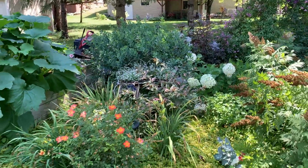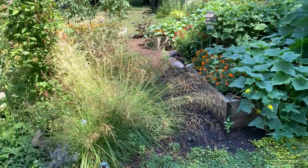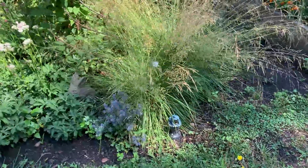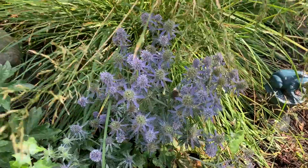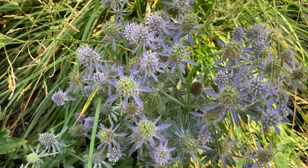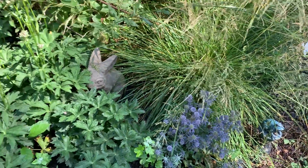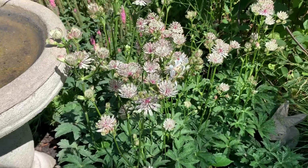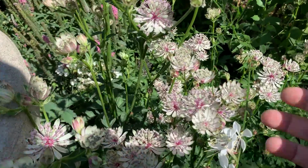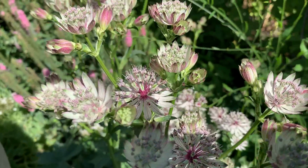All right, let's see. I better talk a little bit faster here. This is, what is it? Blue Hobbit Sea Holly. It is supposed to be that small, so. But look at the Astrantia. I was not expecting this at this point. I thought maybe closer to fall, but look at that.